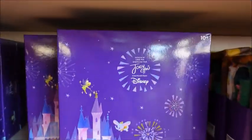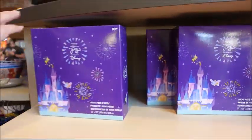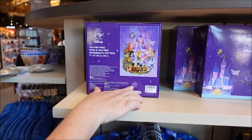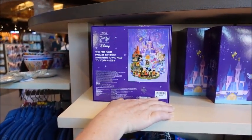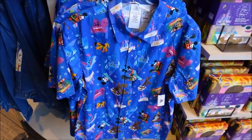His name, I'm sure I'm saying it wrong, I think it's Joey Chu. It could be pronounced a different way. But where we saw that spirit jersey, it's from this collection. So we've got a puzzle, a beach towel. I think this shirt's really sweet.